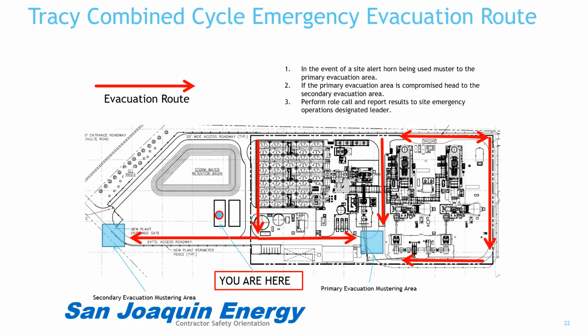Shown is the evacuation route and mustering stations. The primary muster station at Tracy is the control room. The secondary is located next to the front gate.